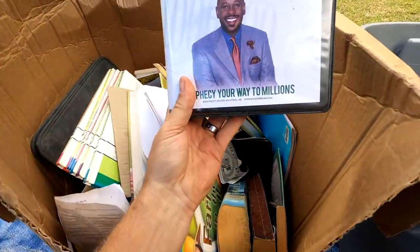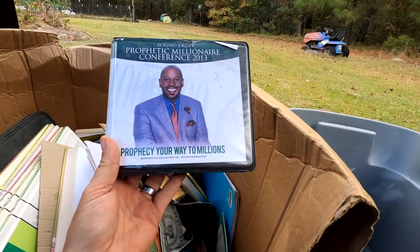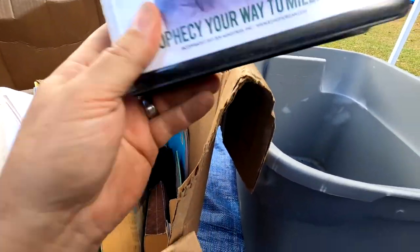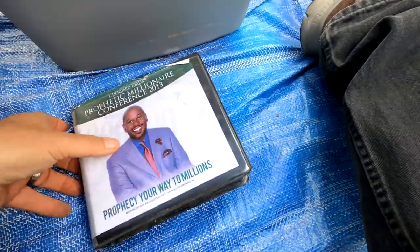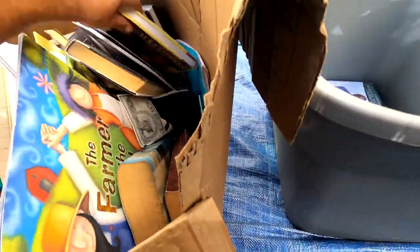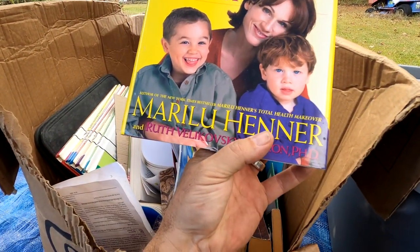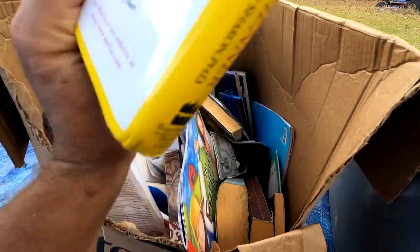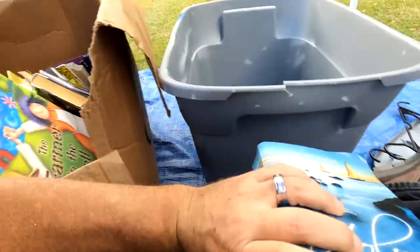All right, here is, I think he's one of the sharks, isn't he? One of the shark guys from the shark show. I don't know, the CDs or. All right, there's some CDs in there, so you can learn how to be a millionaire. All right, here's some other books. I refuse to raise a Brett. All right, Mary Lou Henner. I know I've heard of her before. Sounds really familiar. And some more books.